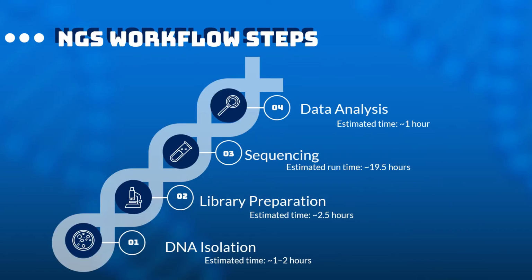The following are the next generation sequencing workflow steps. Number 1, DNA isolation. Estimated time is about 1 to 2 hours. Number 2, library preparation. Estimated time is about 2.5 hours. Number 3, sequencing. Estimated runtime is about 19.5 hours. And lastly is data analysis, which has an estimated time of about 1 hour.